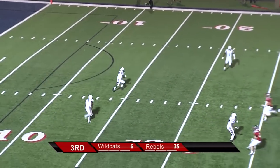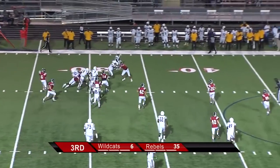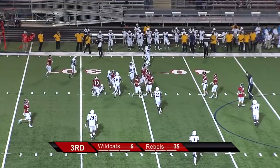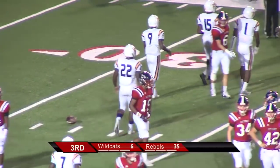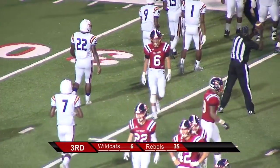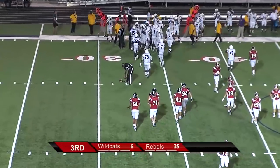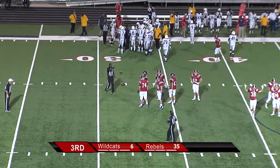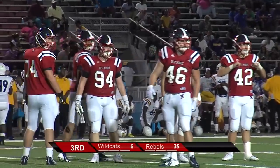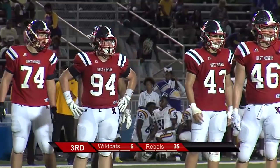It'll be taken at the 10 to the 15, trying to get to the far side. 20, 25, he's got some blockers in front, wrapped up and brought down by Nobi Harris at the 32-yard line. Actually, Aaron Key, number 9 for the Wildcats, speedy cornerback, making the return. First down and 10. Ball will be spotted at their own 32-yard line.